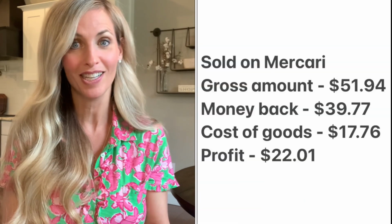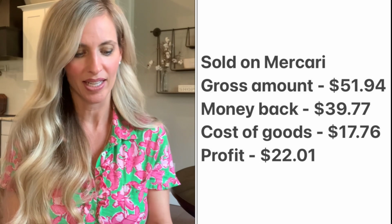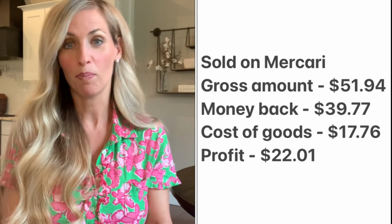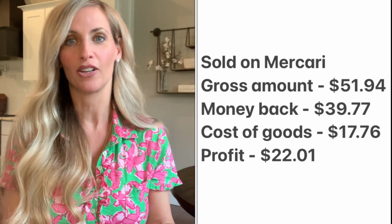It sold for $51.94. My earnings were $39.77. I paid $17.76, and my profit was $22.01. And I have several more of these, but they're size 0, so we will see how long those take to sell. But I just had to photograph one of the items.